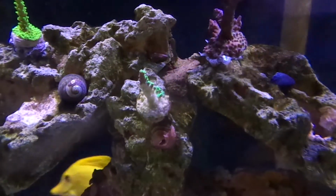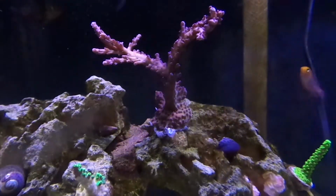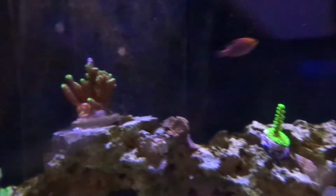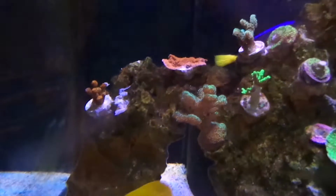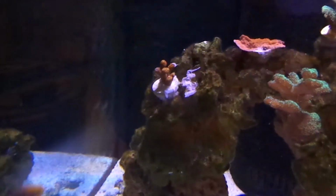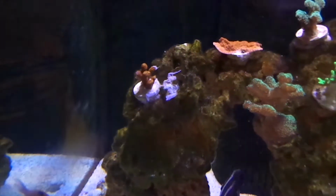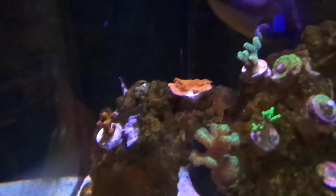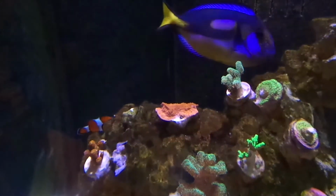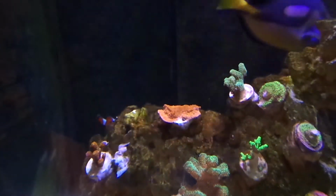This one is the same over here. As you can see, this one is beginning to encrust over the rock, which is good. So that red digi right there, I'm not sure if you can really see that red digi. That thing is really beautiful in person. And I have another red Montipora. It looks orange for some strange reason, I guess, but it's really nice.